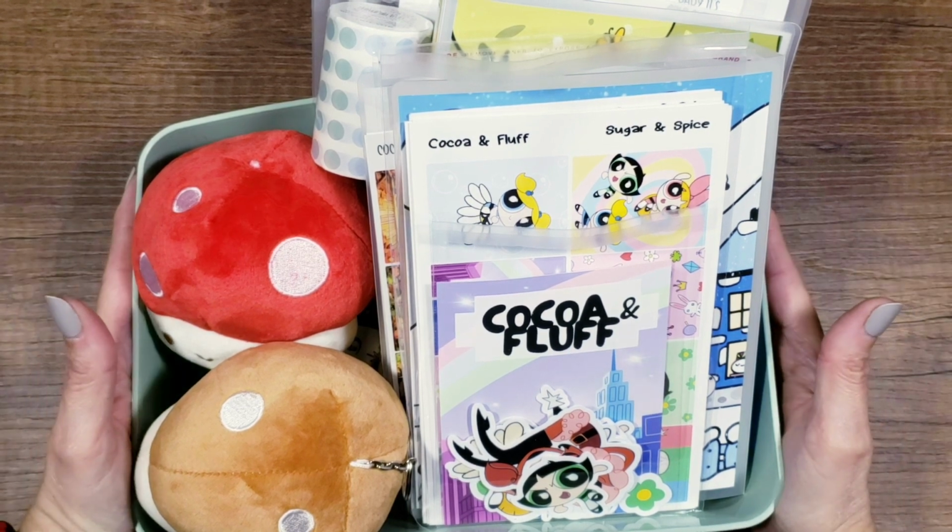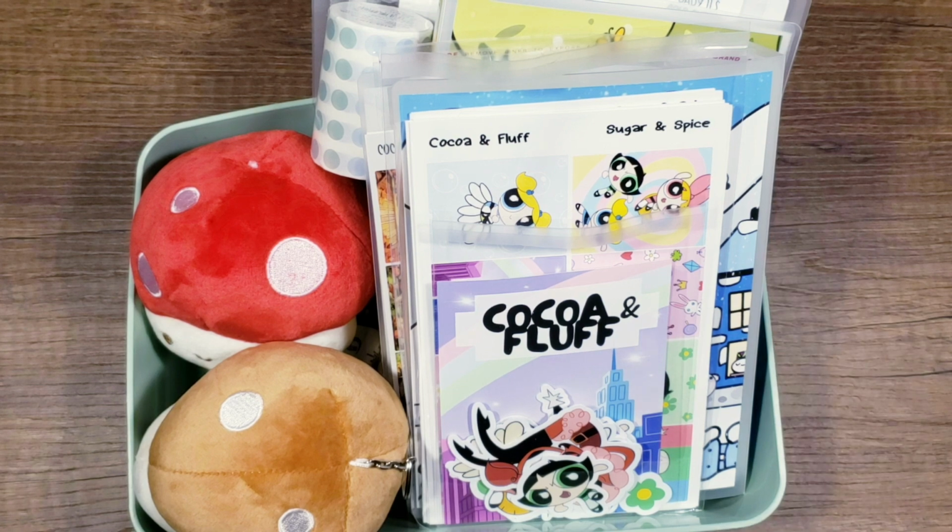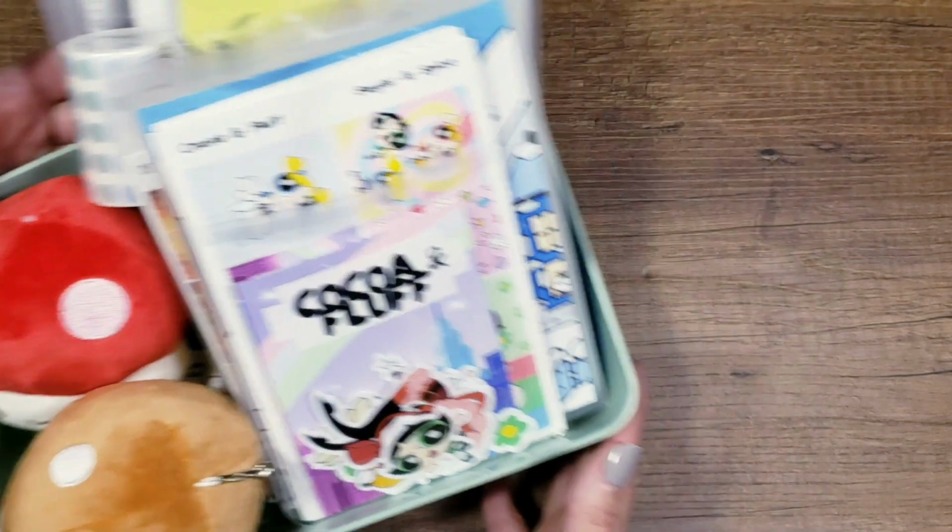Got this nice little basket of goodies here. I'm going to set it off to the side and go through each collection one by one, show you all the new things that are coming, all the new things that we've got available for this month. There's going to be 2 sales, so be ready for that.